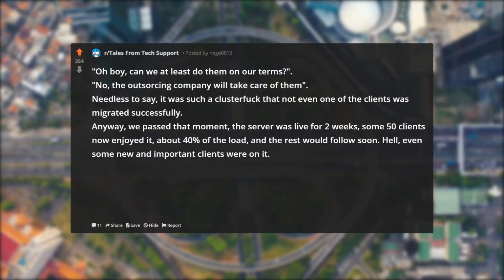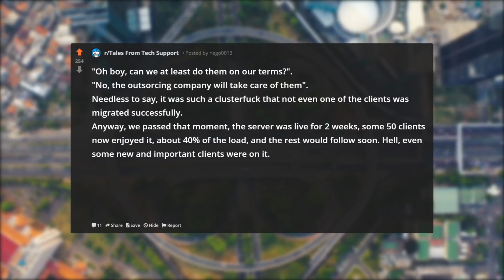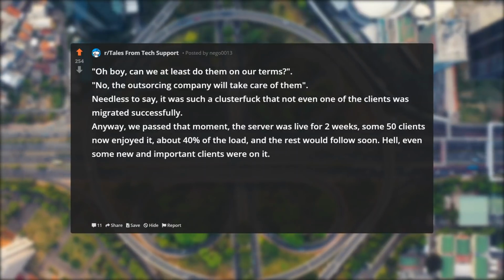Anyway, we passed that moment. The server was live for 2 weeks, some 50 clients now enjoyed it, about 40% of the load, and the rest would follow soon. Hell, even some new and important clients were on it.